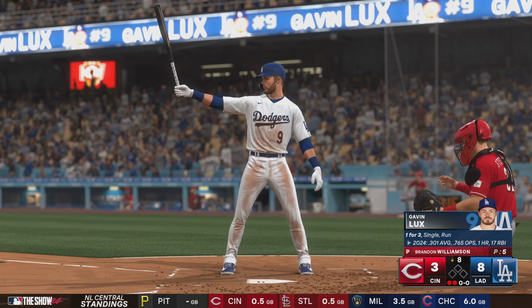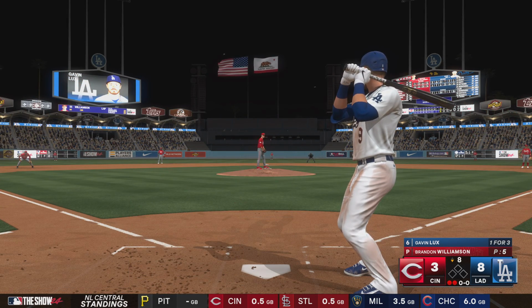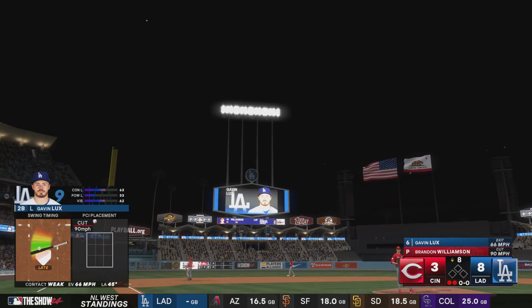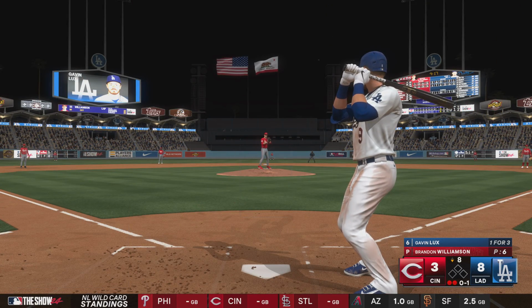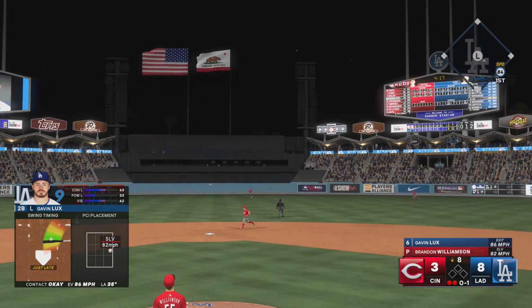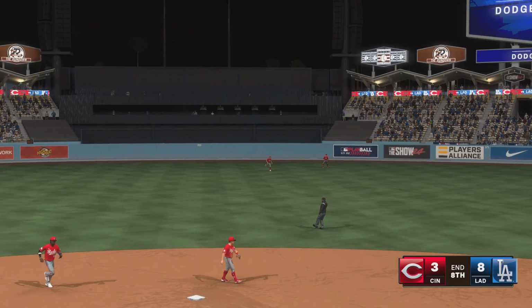The batter, number 9. And up next for Los Angeles, Gavin Lux. Now this is in the air down the line. Friedl on the run towards the line. Can't get there. This one lands foul. Into center. Fairchild under this one. Hauls it in to end the inning.